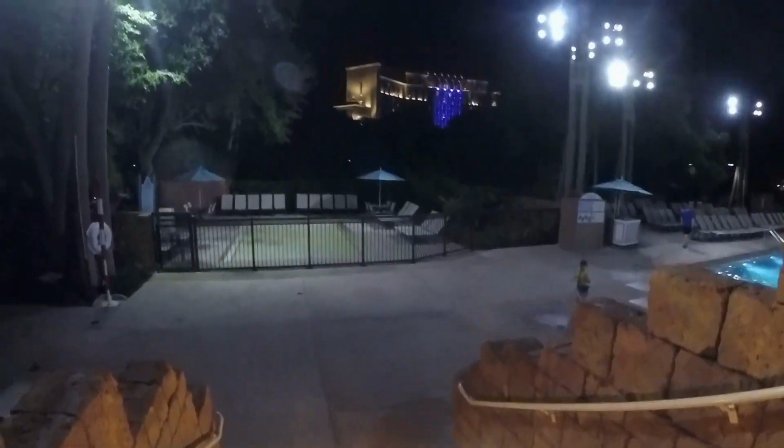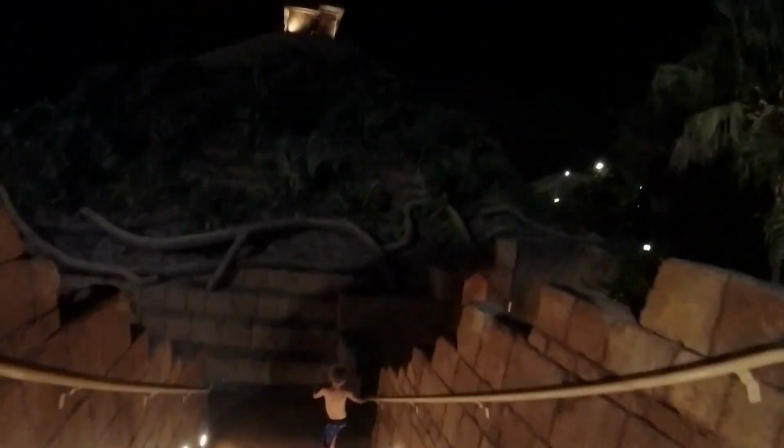Coronado Springs pool slash splash pad. It has a small kiddie pool. Come on, guys. And then I'm taking you guys to the water slide. Pretty nice. You can hear the slide. Slide's not that bad. See, if you come at night when all the parks are open and fireworks are going, you have the place to yourself. That's what's nice about all the slides.